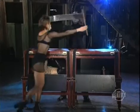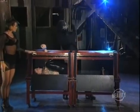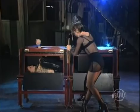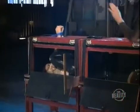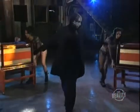Once the box is closed, she quickly gets out of her shackles and folds her body into the top half of the box, just in time to avoid the blade. This is actually pretty dangerous. The timing must be just right, because the assistant has no way to signal to the magician that she's clear of the saw. To enhance the illusion, the boxes are spun around while the assistant remains curled up inside the top half of the box.